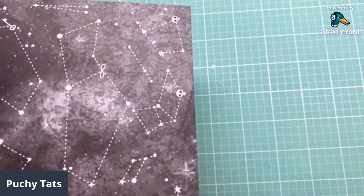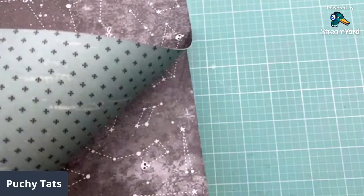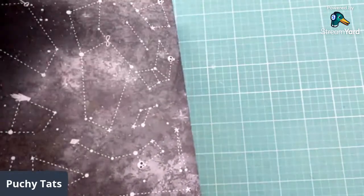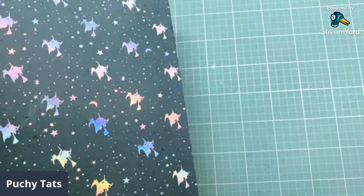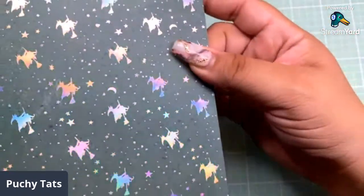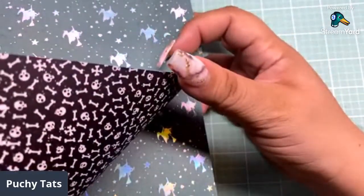So, we got the constellation here. The backside is this. Yeah, I think 15 is a good price. And then this one is the little witch on her broom. It's got the hollow, the bones, and the skulls.